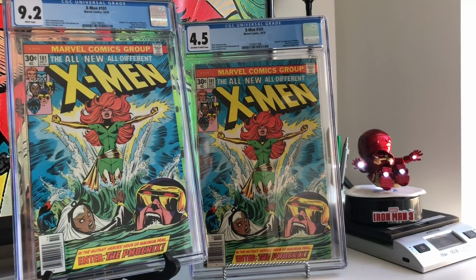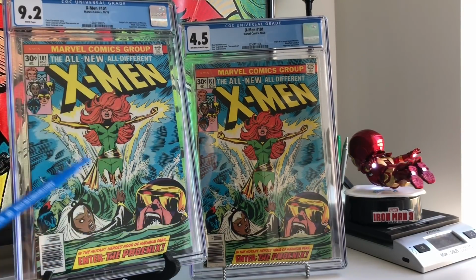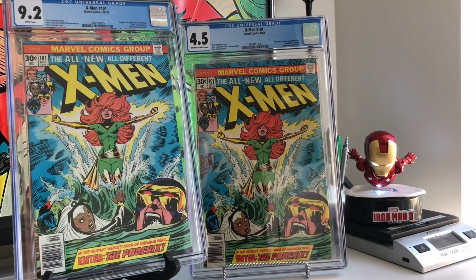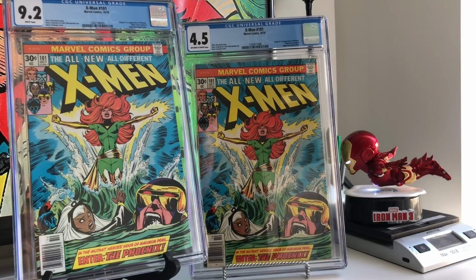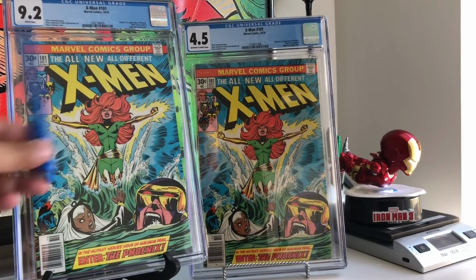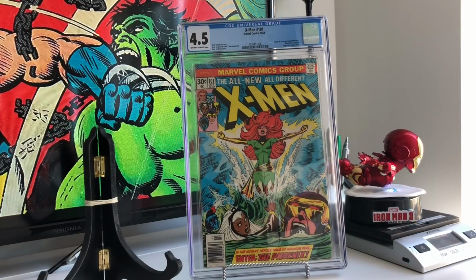I'm pretty sure if Disney wants to put a movie out with the X-Men, of course they're going to want to do that with Jean Grey and the Phoenix Saga. I would be more than happy to see that movie, and I think they will do a really good job at that. So we'll see where that goes. Either way, just happy to have this first appearance in my collection. This is a huge key. All right. Okay, so that is the second last one.